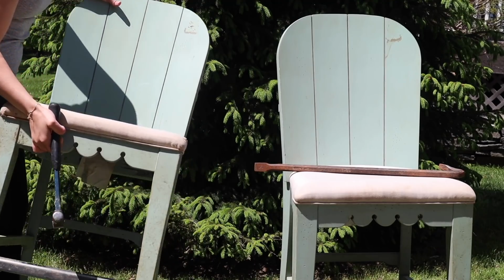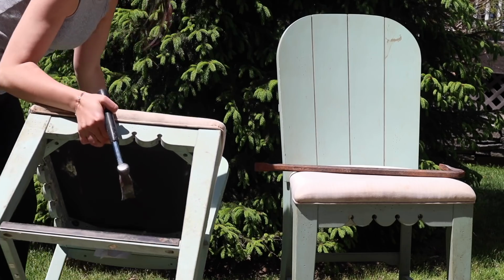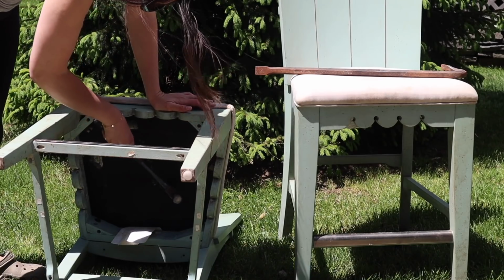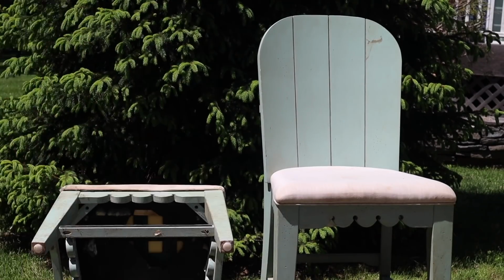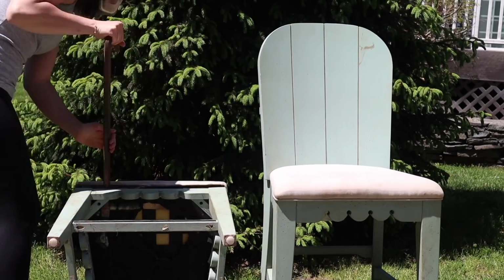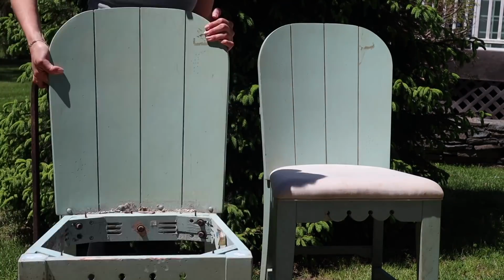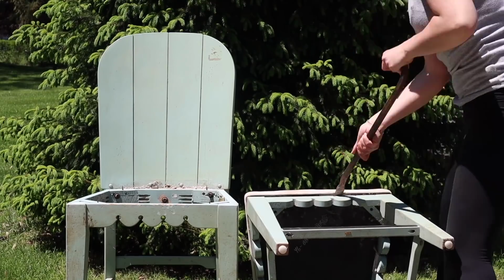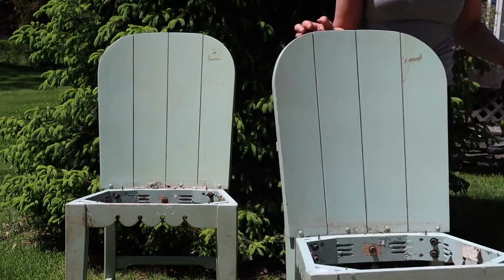The first step is to take these cushions off. The cushions were really, really gross. And then I decided to put a face mask on because there was like hair flying out of them. You guys saw they were super stained, and I was like, I don't know what's in these. So let's put a mask on and be safe. So I took those off. It actually was a little bit easier than I had thought it would be.